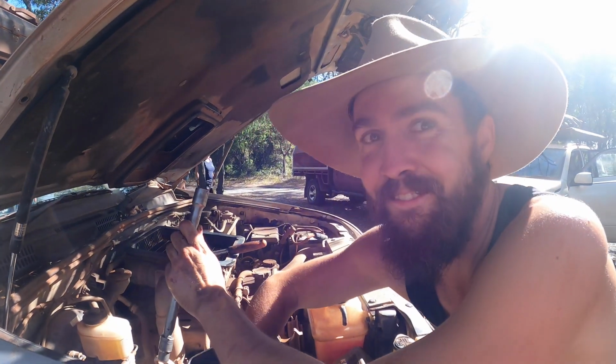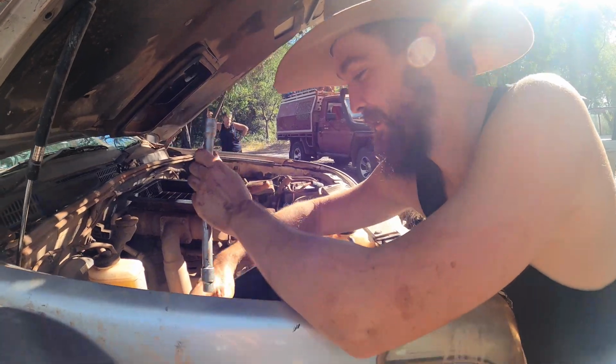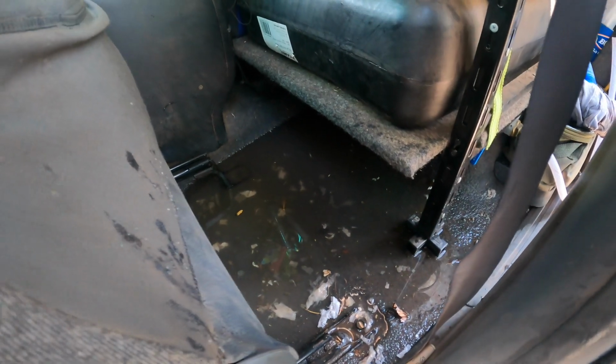Jesus Christ. You're so lucky that's not gone in the engine. So, don't catch a block. Just a bit of water in the car. Thanks, Justin. That's why we started running, because it looked like you were bothered.